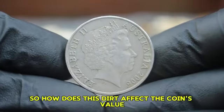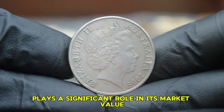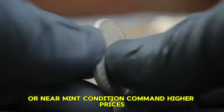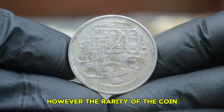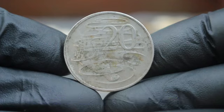So, how does this dirt affect the coin's value? Generally, the condition of a coin plays a significant role in its market value. Coins in pristine or near mint condition command higher prices, while those with visible wear or dirt can see a decrease in value. However, the rarity of the coin and collector interest can sometimes offset these conditions.